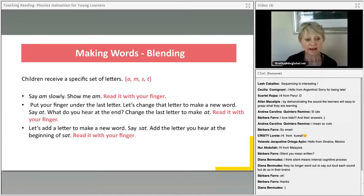Show me am. So they pull down the corresponding letters, place them on the paper, and then always read it with your finger. It's very important to read it with your finger. The finger is very, very important in early literacy learning. Put your finger under the last letter. Again, identifying a last letter as opposed to a first letter is tricky. So put your finger under the last letter. If they put it on the first letter, you direct them to the last letter.